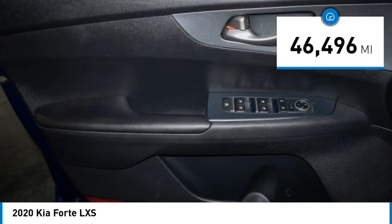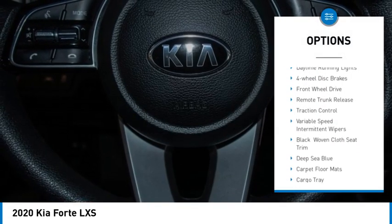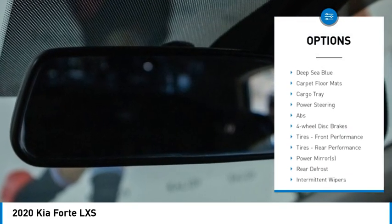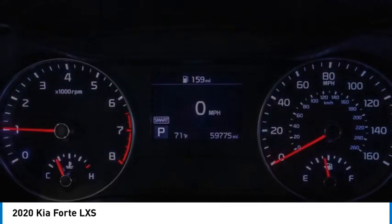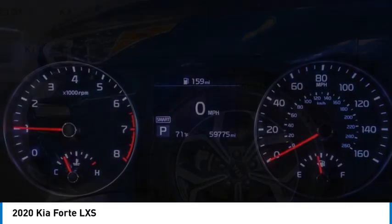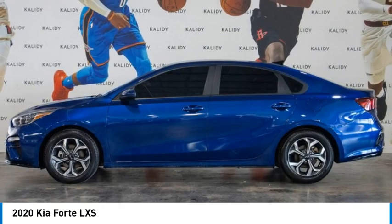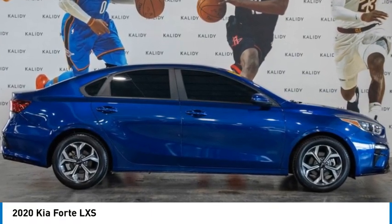Here are some of this vehicle's great options: aluminum wheels, brake assist, stability control, tire pressure monitor, daytime running lights, four-wheel disc brakes, front-wheel drive, remote trunk release, traction control, variable speed, intermittent wipers. This isn't just a vehicle, it's an experience. So stop in for a test drive today.